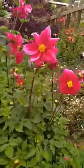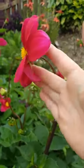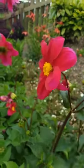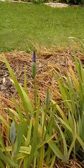See how they get sunburnt? This is a fresh one. And there it is. So vibrant. The colour is just glorious. And something else that I'm very excited about. Oh look, this will be open soon. This is another Japanese iris, and it's called Summer Storm.